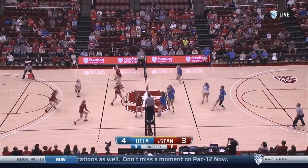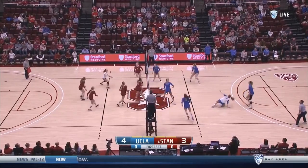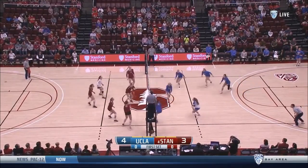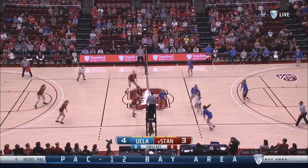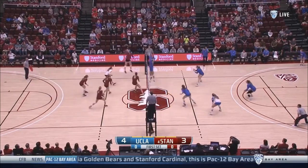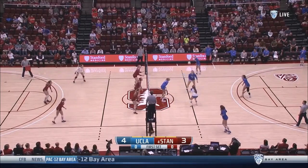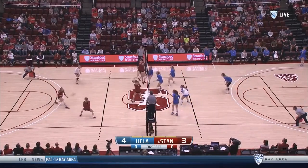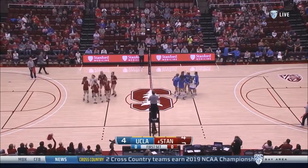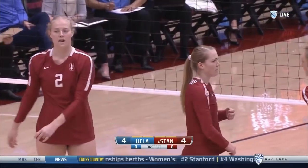Great serve. UCLA with a free ball. Out to Plummer. Over dig. Off the slide, Gates. The up from Hentz. Good blocking coverage by the Cardinal. Moser missing. Great defense by both teams on that.